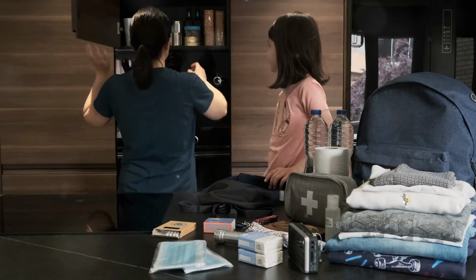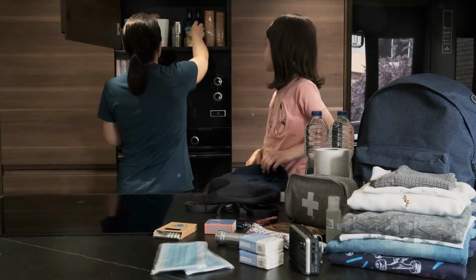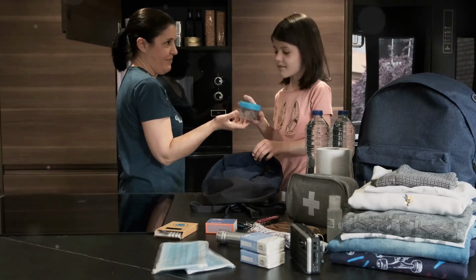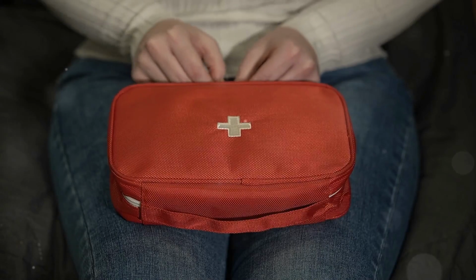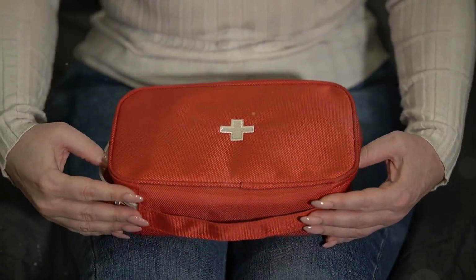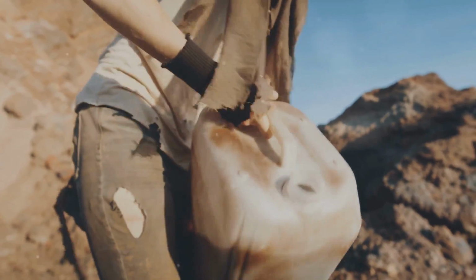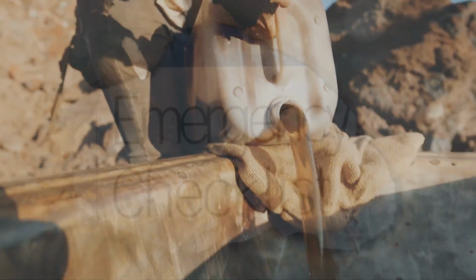And if your circumstances change, such as moving to a different climate or adding a new member to your family, update your bag accordingly. Why is this important? Because a well-maintained bug-out bag is one you can rely on when you need it most. If you don't keep it up to date, you might find yourself in a situation where your gear fails you or your supplies have gone bad.